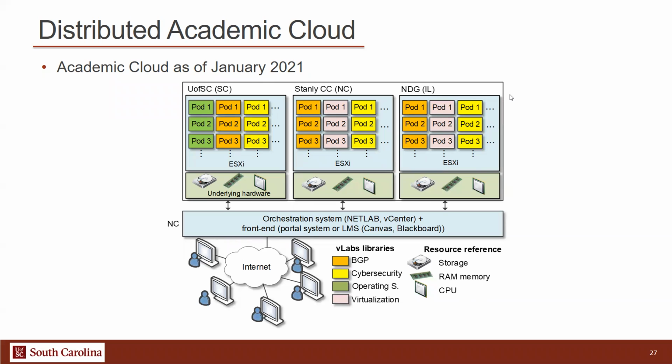Another observation now that I'm looking at this is that we just extended to a fourth site. There is another site that was extended in January 2021, just a month ago, in Idaho. So we have a 4 node cloud running.